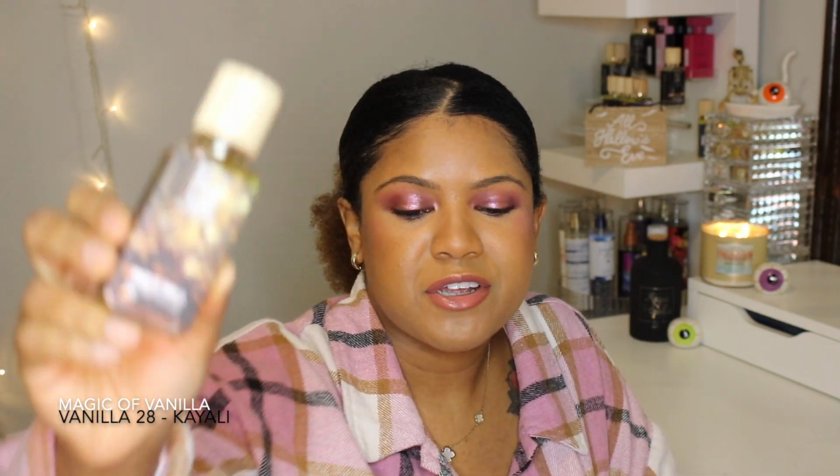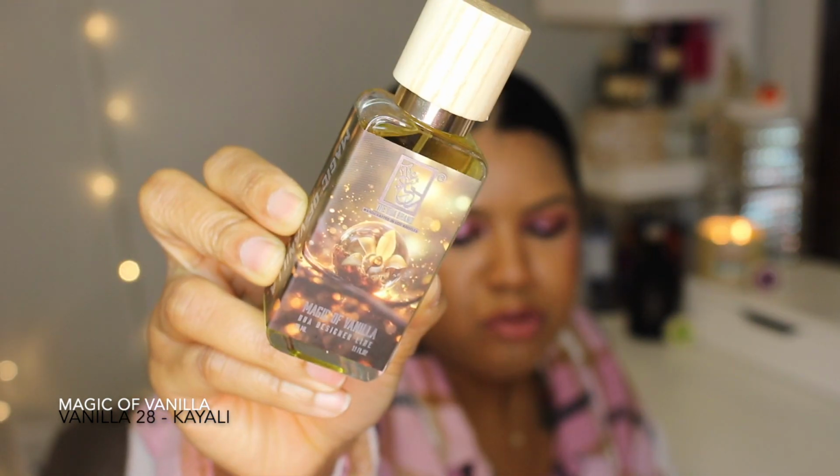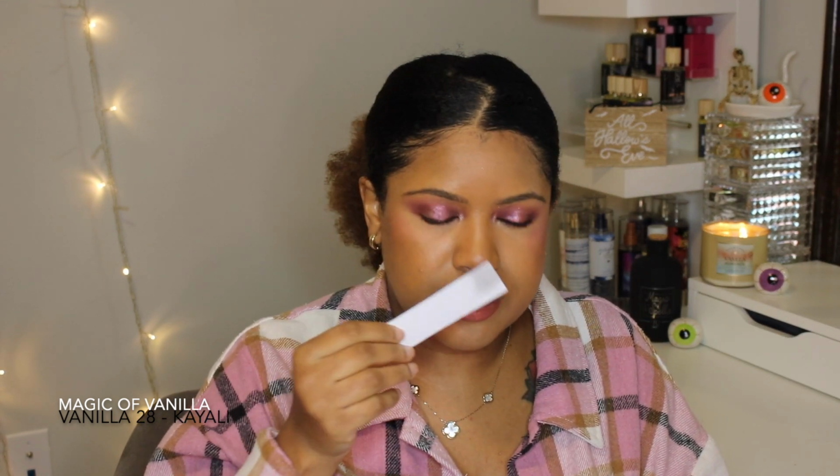Did I save the best for last? I think I saved the best for last. All right, so the last one that we have here is Magic of Vanilla. Beautiful, beautiful packaging. So if you don't know, this is an inspiration for Kayali's Vanilla 28. The notes for Vanilla 28 are vanilla orchid, jasmine, tonka, absolute, amber, patchouli, amber woods, musk, and brown sugar.